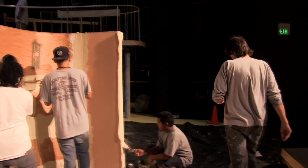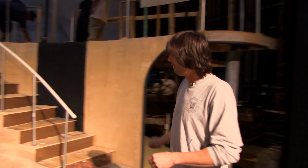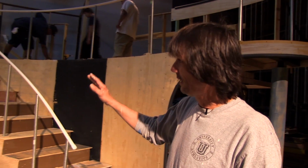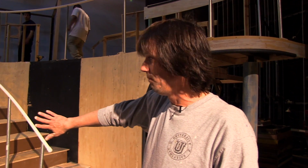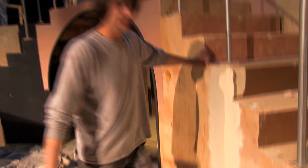As we go upstage here, we can see the curved staircases in place, and now it's been skinned with this thin plywood. And again, we're going to use the Dutchman technique to fill in a lot of the cracks that we're seeing along the way here.